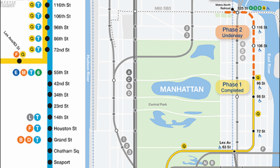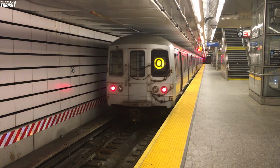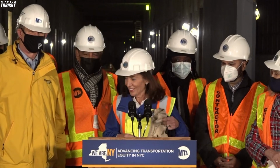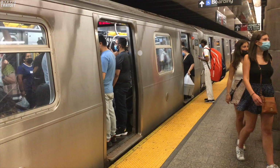This phase is supposed to send the Q train further uptown, past its current terminus at 96th Street to 125th Street, connecting with the 4, 5, and 6 lines at Lexington Avenue. While I also feel like this project is getting closer and closer to actually getting underway, especially with the MTA holding a press conference about it earlier this week, I also think there are a lot of flaws, not only with this phase of the project, but with the MTA's plans for the whole line.